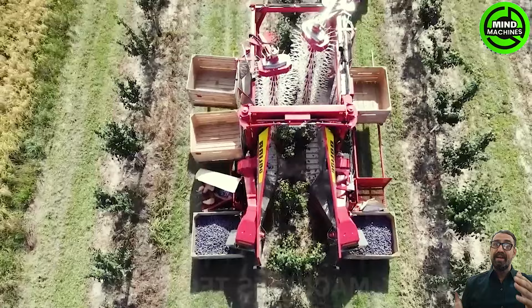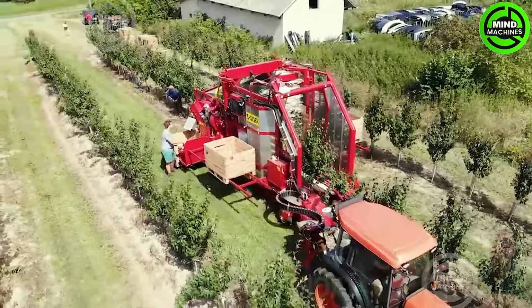Step into the future of plum harvesting with this extraordinary machine. Its performance is not just impressive, it's unparalleled, a true giant in the orchard.